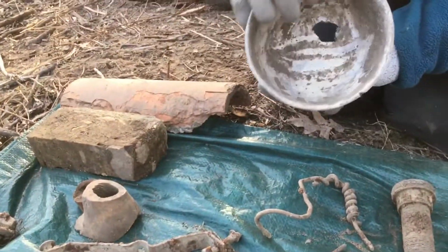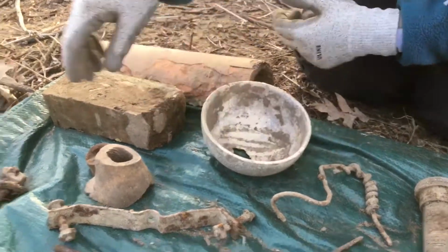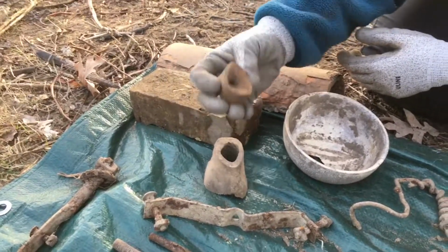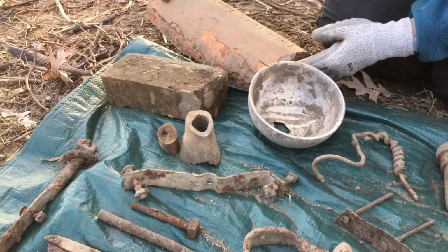This, it's a shame it's got a hole in it and broke, but this is really old. It has the old crackling finish on there. Bones seem to pop up all over the place. Obviously these were probably from a pot roast or something. Or it could have been from all the dogs they had and they buried them.